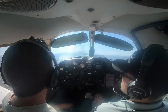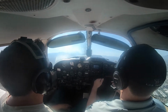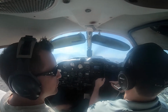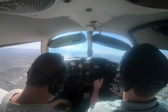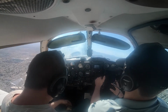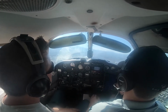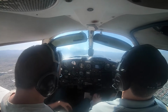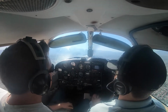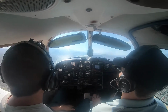Okay. All right, Cherokee 8416 Whiskey, you're cleared direct to SAQ. Hold on the 030 radial off of SAQ. Expect further clearance at 16:45. Time now is 16:34 local. All right, cleared to SAQ. Hold on 030 radial and EFC time 1645. Read back correct, 16 Whiskey.